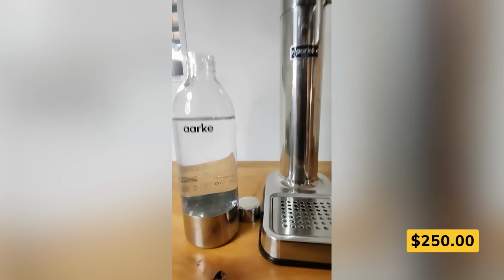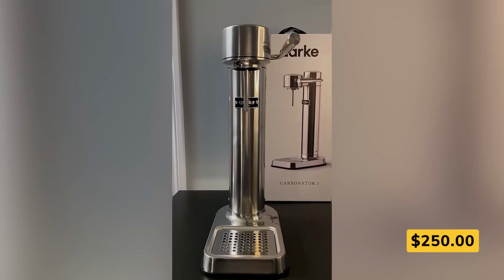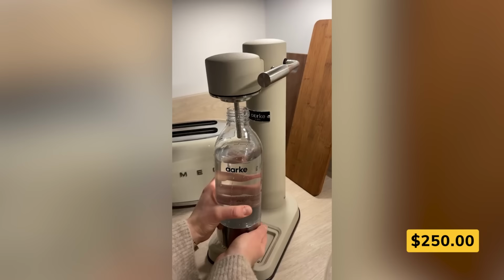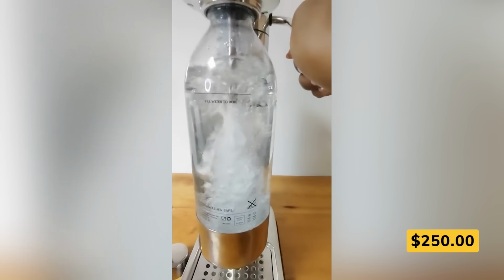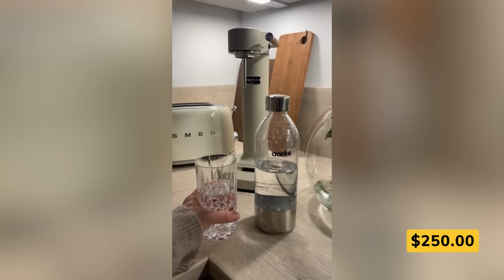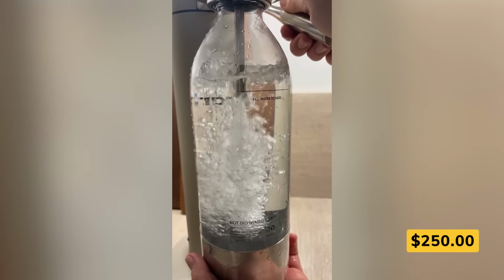Tap water doesn't have to be boring. With this sleek carbonator, you can turn plain water into fizzy soda in seconds. No cords, no batteries, just a simple press, and your drink comes alive with bubbles. The stainless steel nozzle gives you smooth, controlled carbonation every time. Compact and stylish, it sits neatly on your counter and keeps refreshing, sparkling water ready whenever you want it.